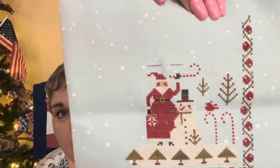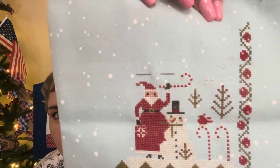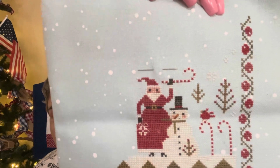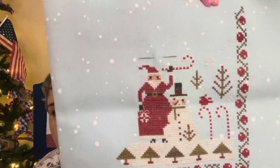And it's Lugana, and I love how the white looks like snow falling. So I love it so very much. This is such a pretty stitch.